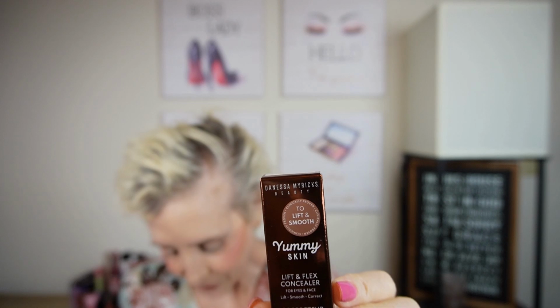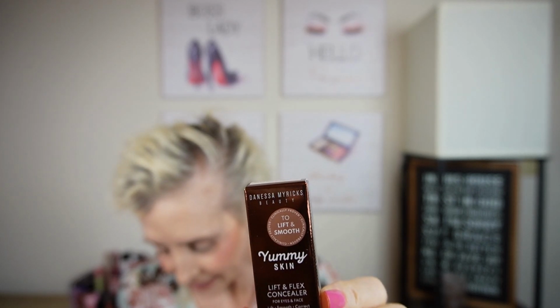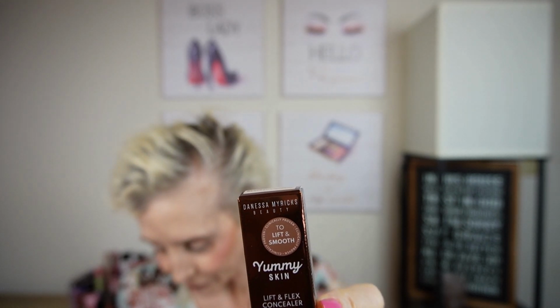Danessa Myricks Beauty Yummy Skin Lift and Flex Concealer, $30. I'm really picky when it comes to concealers because not all concealers are the same. With my crow's feet and fine lines, I really need a concealer that conceals but doesn't cake up and doesn't dry out my skin. So I'll be really curious to give this one a try in an upcoming video. And that was $30.